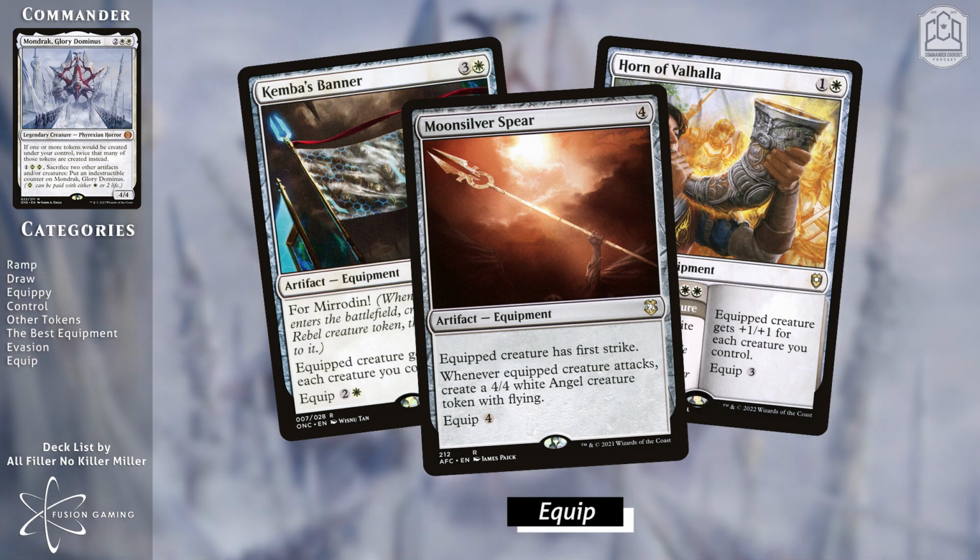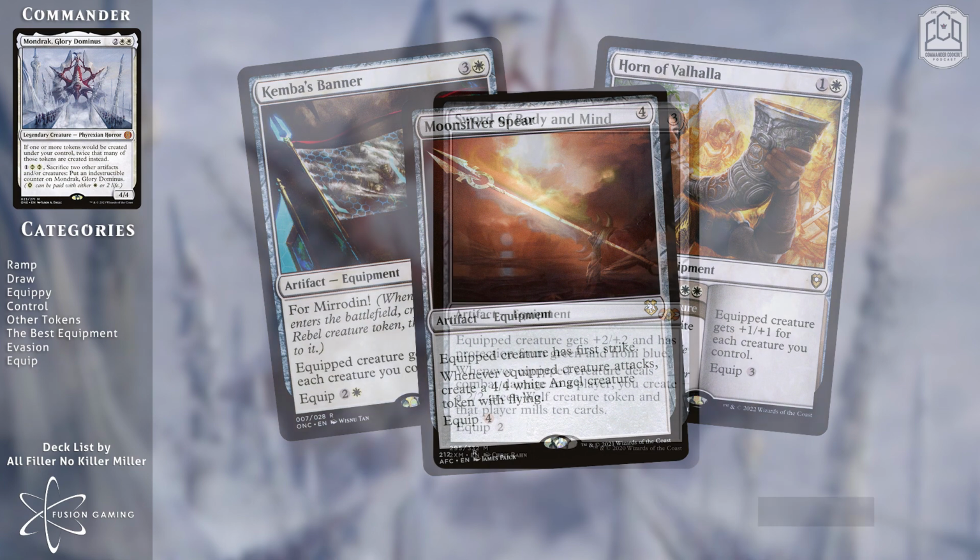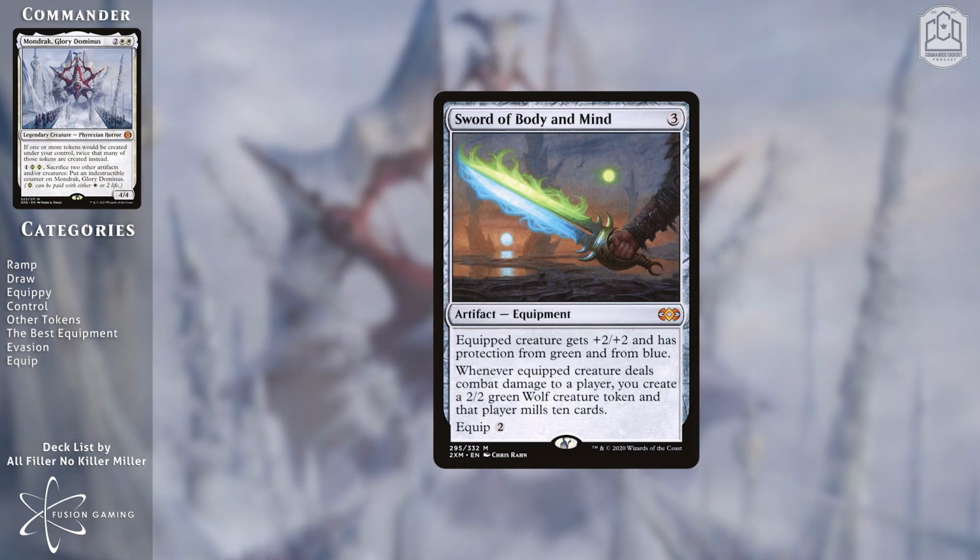Yes. We're going to start at the bottom as we are wont to do with Sword of Body and Mind. Cast for 3, equip for 2, +2/+2, protection from green, protection from blue. Make a wolf when you hit a player. An opponent. Could be anybody. Doesn't need to be a player. That's right. You make 2 wolves in this case. Also correct. Also mill 10, but we don't care.